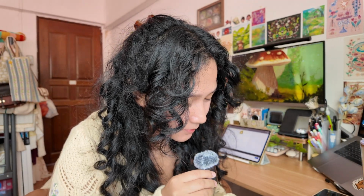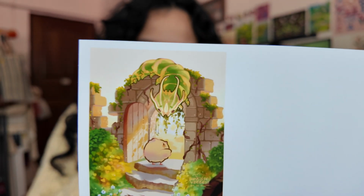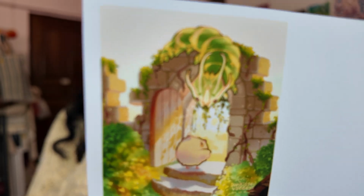Oh my goodness. Oh, it's really pretty. Maybe a bit too yellow? No, I think it's fine. Wait, let me show you. What do you think? I think the colors turned out really nicely. And yeah, I think I'm pretty happy with it. This is on the 230 GSM, so I'm gonna try it on the 300. Oh my goodness. Right, okay.